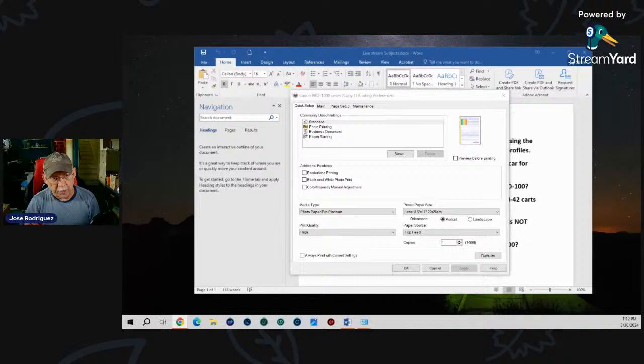So the question has to do with someone who then created media configurations for other papers. So let me just walk you through what happens with the normal media configuration. So you have, for example, Photo Paper Pro Platinum. So what are the specific physical characteristics of that particular paper? What makes that paper different than any other paper?